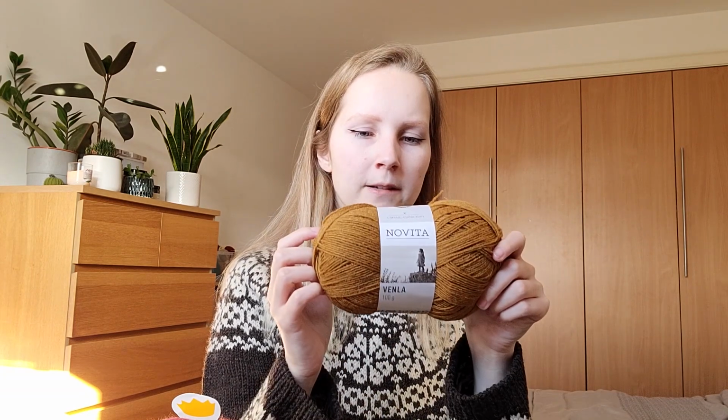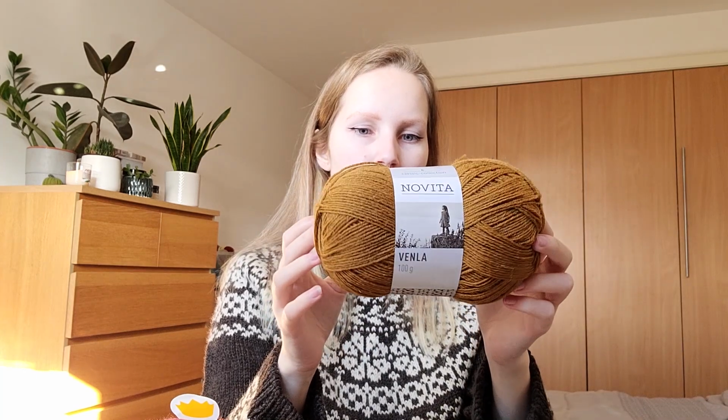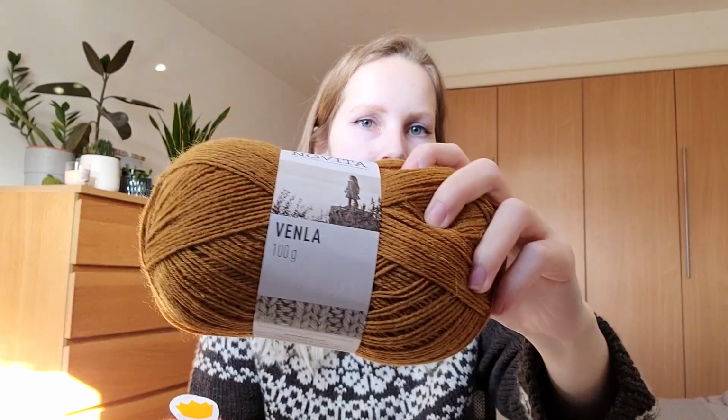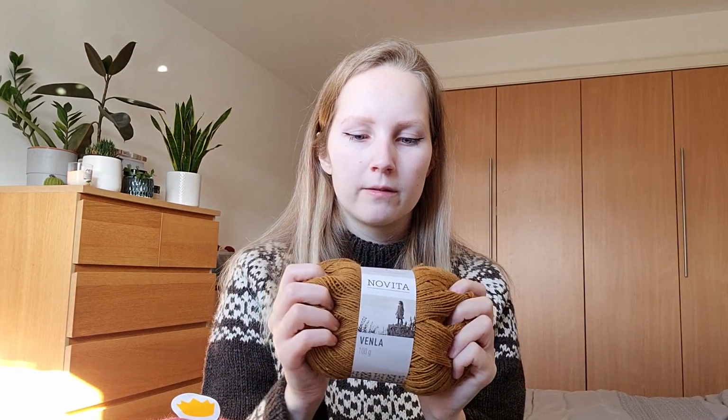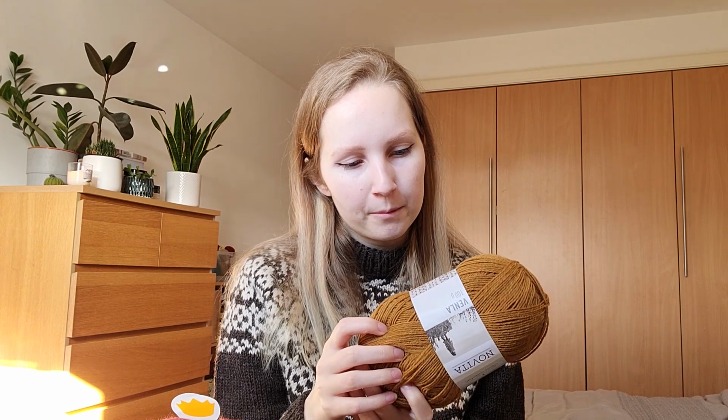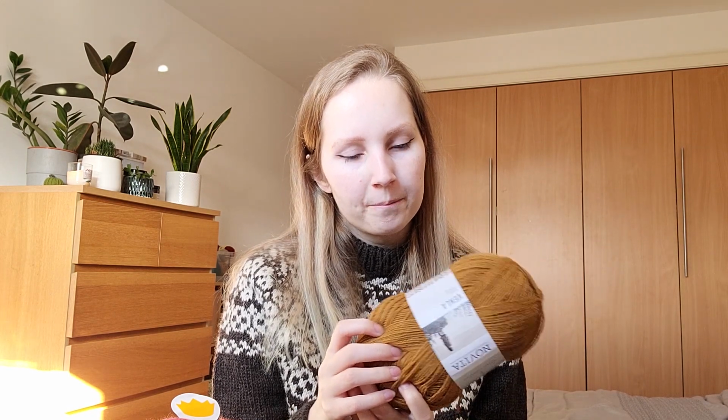So here's Novita Venla, which is a 4-ply sock yarn. This is the colorway, I don't know, but I'll put it below. It's kind of an ochre color, just really nice. It feels quite rough and tough, thick. I'm not quite sure of the contents of it. Clearly I should have done a bit more research on it, but it's a brand that people have talked about a lot. It's quite affordable as well and easily accessible here in the UK.